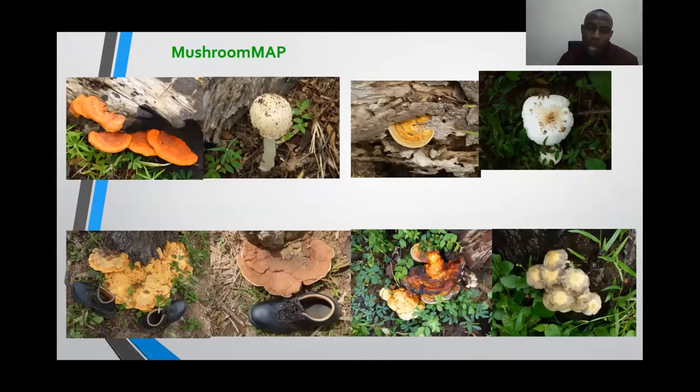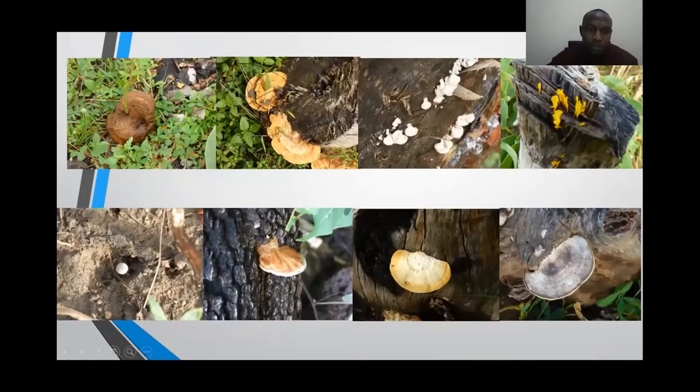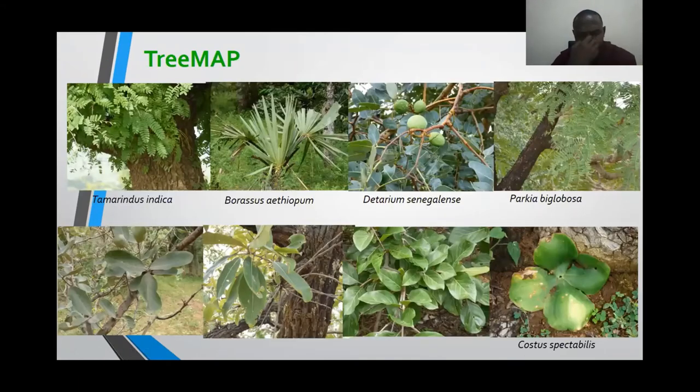So I collected quite a lot of mushroom species, but this is one of the general problems we are having on virtual museum. We have very few experts that can help with the identifications. As you can see, there is no name attached to all of these species. And these two are quite huge. You can see these two boots, they are size 44, but we can see how they appear close to the mushroom. Also, on the mushrooms, these are some of the beautiful species I collected.